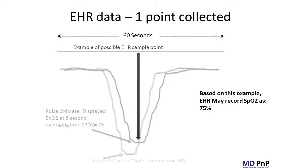And part of this is pretty basic engineering data collection. These medical devices collect data at a pretty high frequency. Not super high, but could be 500 times a second, or quicker, faster, or slower than that. The electronic health record is collecting data once a minute. At what point are they collecting data? Where is it on the cycle? You actually have no idea.